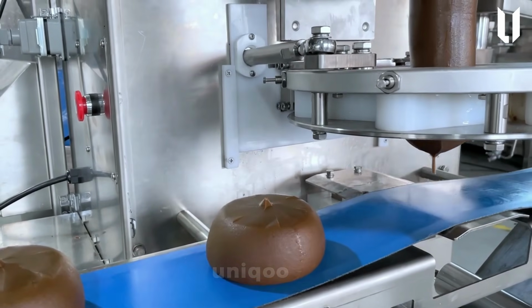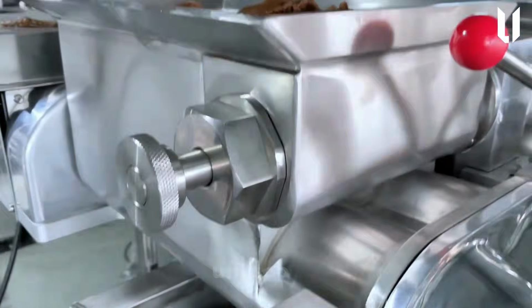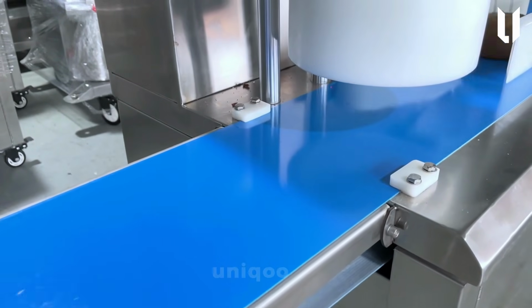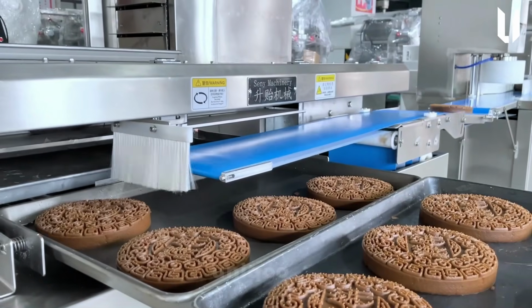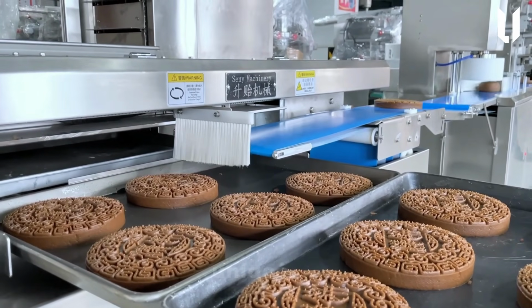Take a look at these incredible machines in action, perfectly shaping different types of mooncakes. In this production line, everything depends on precise timing and patterns to achieve that flawless form. It's truly mesmerizing to watch each mooncake take shape with such perfection.